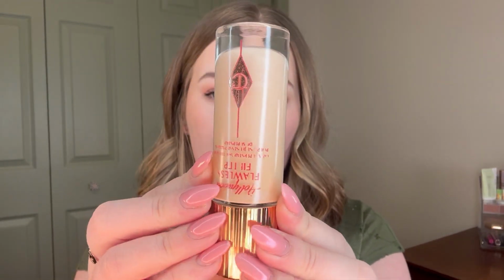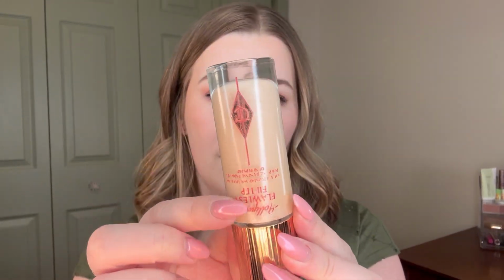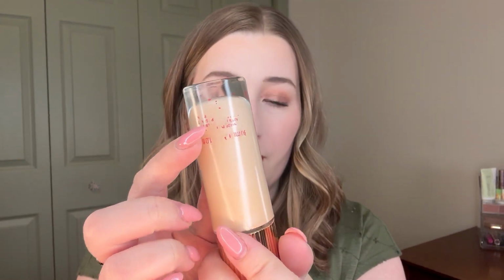The wording and the whole logo and everything wears off of this packaging pretty quickly. Mine has looked like this for quite a while. Most of the people that I see talk about this product in their videos, it's empty. Like the outside of the packaging is just totally blank. There's no words on it. Mine actually has a lot more, I feel like, than most people's, but this product is over $40 and I just feel like the packaging should be better.